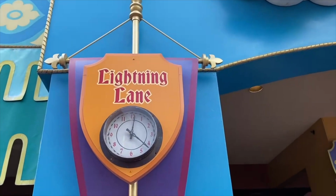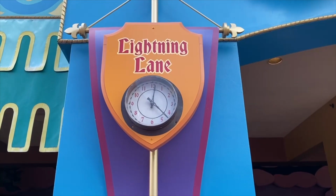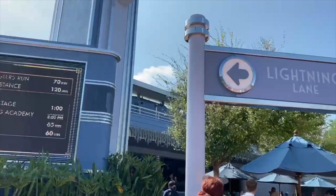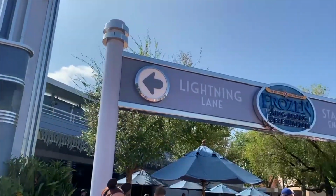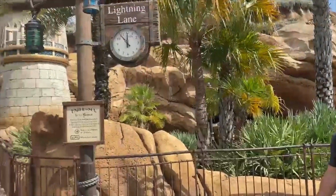So just to break it down for you, if you want to ride rides, free. Want to ride rides with lower waits? $15 to $39 per day per person. Want to ride super duper popular rides with lower waits? Best be ready to fork over even more money.